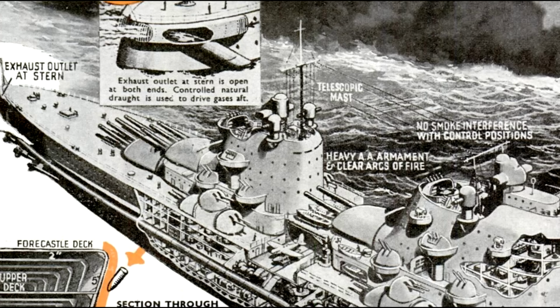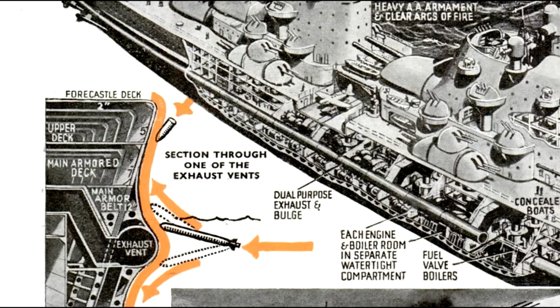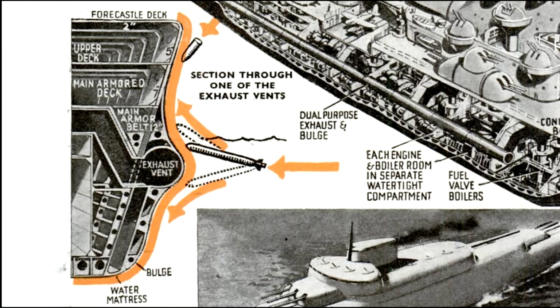Now let's go and look at the cross sections, starting with the cross section that deals with its supposed torpedo defense system, but also interestingly talks a little bit about the armor and the exhausts. So you'll notice that we have 2 methods of attack shown here. We have a plunging shell, presumably from some kind of mortar at the angle that it's coming in. And we have these torpedoes, or a torpedo, but shown going in multiple different directions.